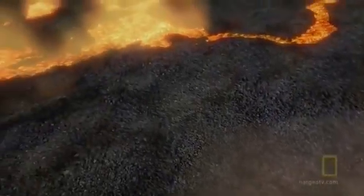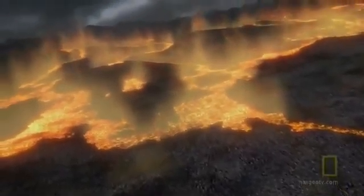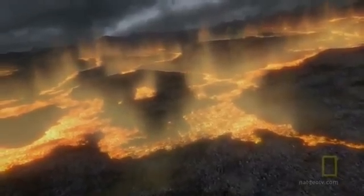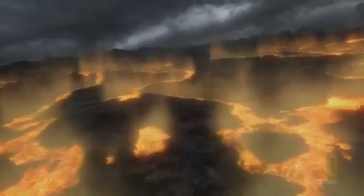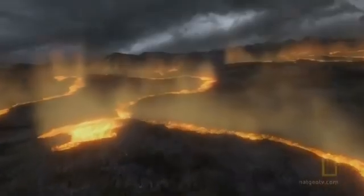But the lava isn't from one single volcano. The entire landscape is erupting. It's a flood basalt eruption. A massive plume of mantle rises up from deep inside the Earth and pushes molten rock out through fissures in the Earth's crust.